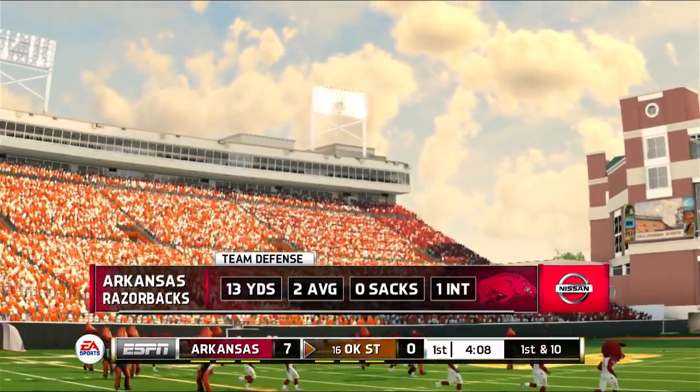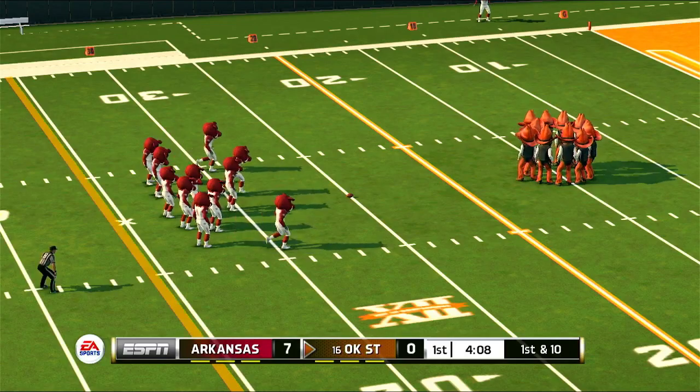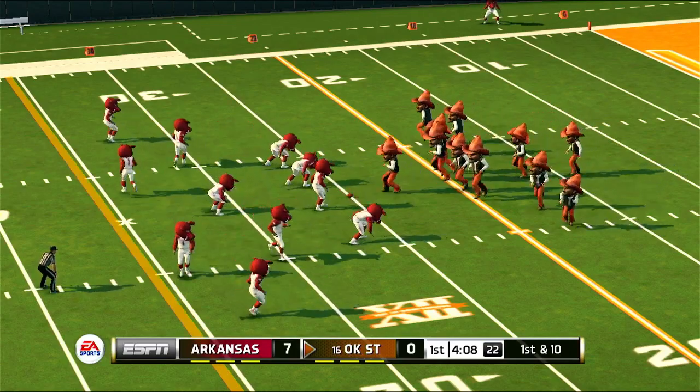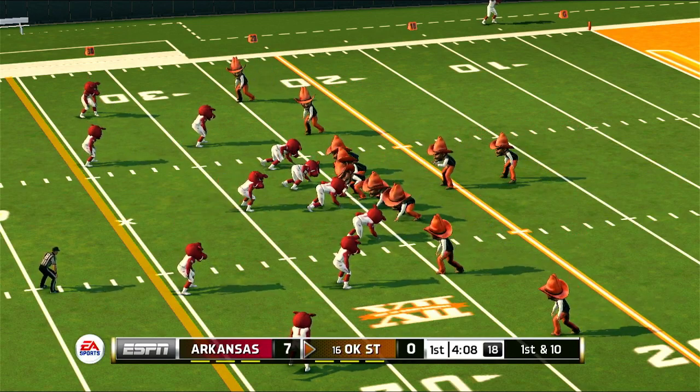Well, this is what their coach talked about, getting off to a great start. The defense did their job, and it's nice to see the offense move the ball down the field and also get some points on the board. Their last drive ended with an interception. We're about to find out what the defense can do this time.